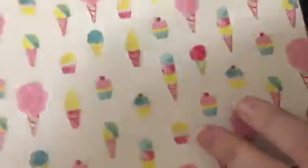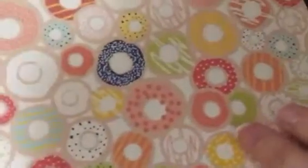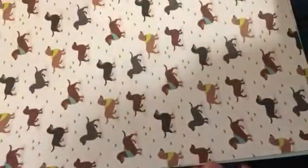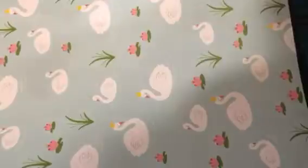And then this one is called Ice Cream Watercolor. It's cute. It's not double-sided. And this one's called Donuts. It's cute. And you should see the stack of single papers I have, besides the fact that I have way too many paper stacks. And this one is called Foxy. Learn to read. Single-sided. And this one's so cute. This one's called Dachshunds, however you want to say it. And it's single-sided. And then this one's called Swan.